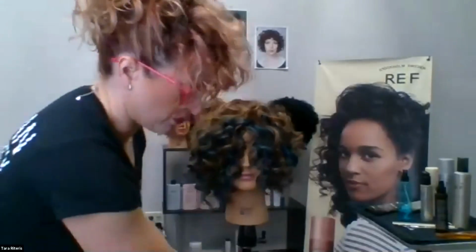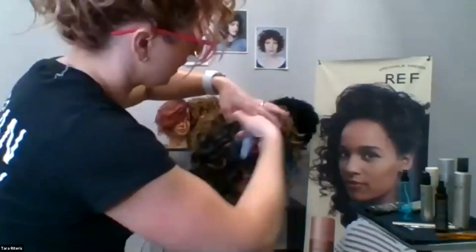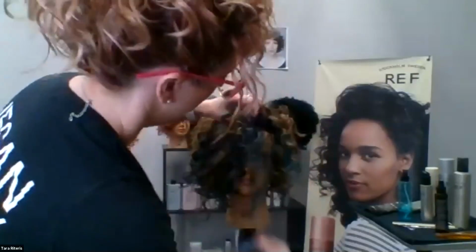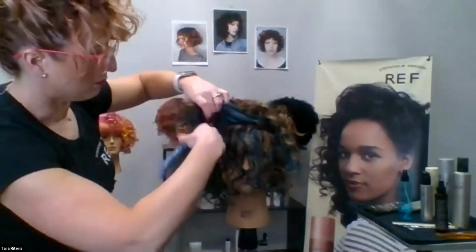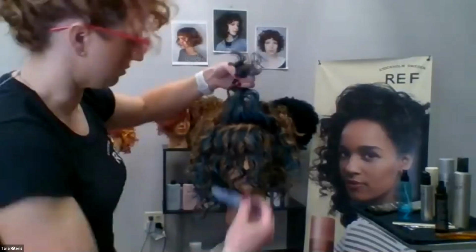I want to create a really dramatic fringe on her because I think it would be awesome. So let's take that headbanded section. Notice how I'm still really, really careful because I don't want to lose all the definition by running my fingers through. So I have follow-through when I'm parting through the hair.